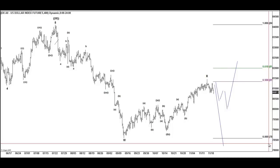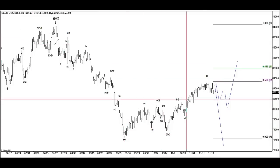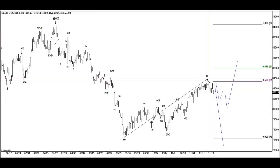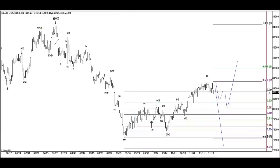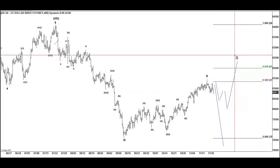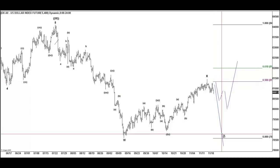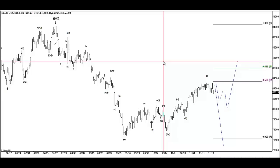Alright, so the overall view remains the same, which is the one that says that the cycle most likely from September 14 in the dollar ended, and the dollar should trade lower to at least the 80.10 area before, if it's going to renew to the upside, it's going to be from there. Otherwise, the dollar has a top on it and it's going to start trading lower step by step.